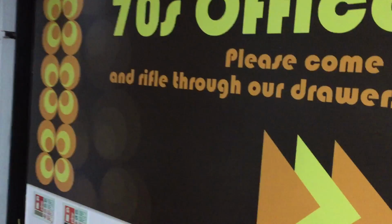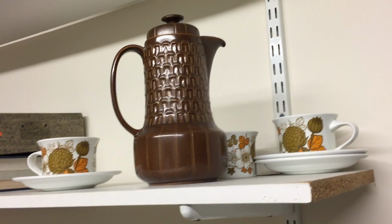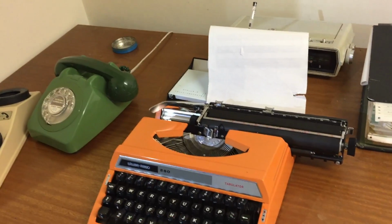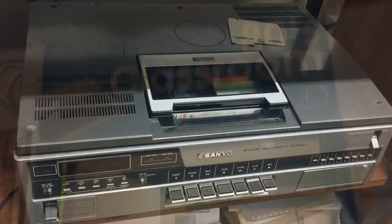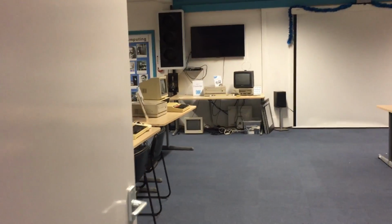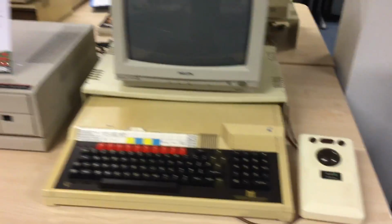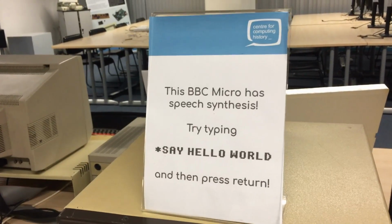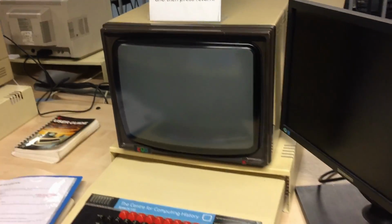This museum has so many cool themed rooms, such as this 70s room. There's even a video player. Be still my beating heart. You go inside the 80s classroom and you suddenly find yourself confronted by a load of BBC Micros and such. Oh, this will take a few of you back. I don't think we actually had BBC Micros in my school.